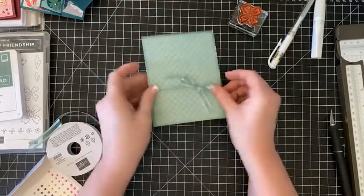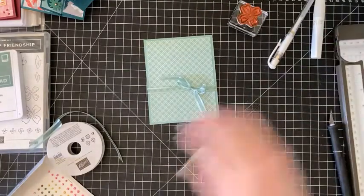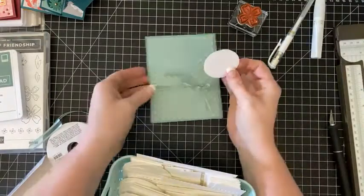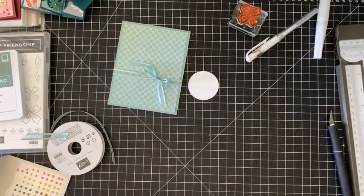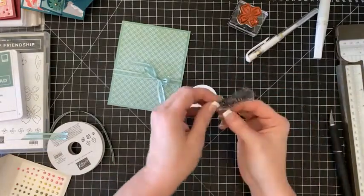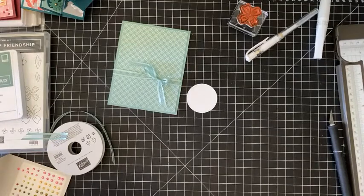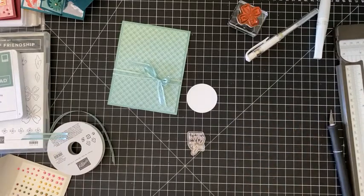Okay, so we have this. And then let's do the same thing with a circle. Where's my dies? My little bucket here. This one I can use a smaller circle, and we'll do a different sentiment. I gotta clean these stamps, I'm rushing here. So I love this You Are Amazing. You're absolutely amazing. It's what I did on the bookmarks. Let's do this one. And I also really love this one that says, so very happy for you.